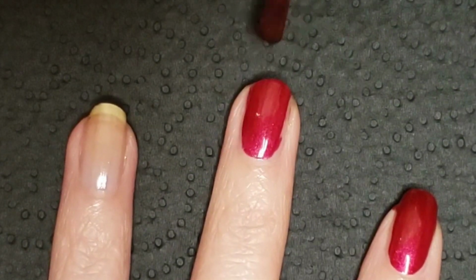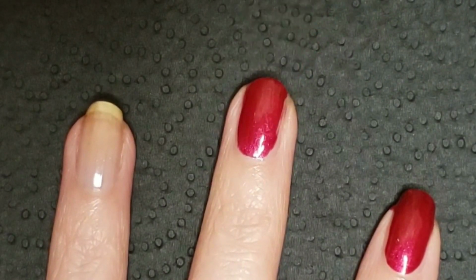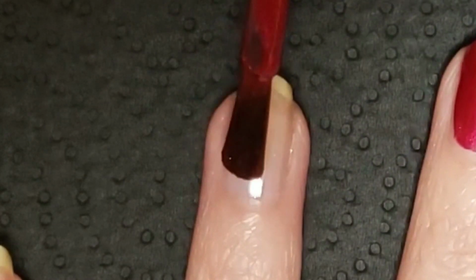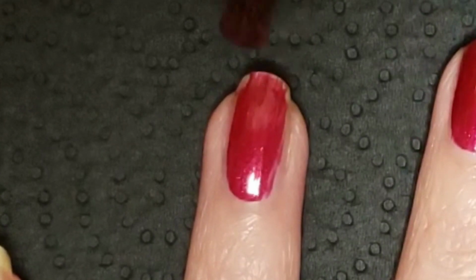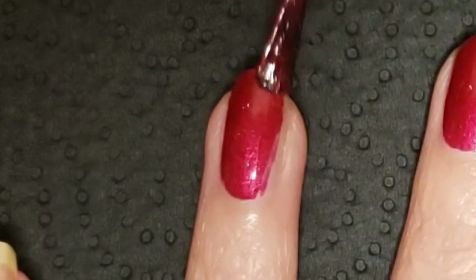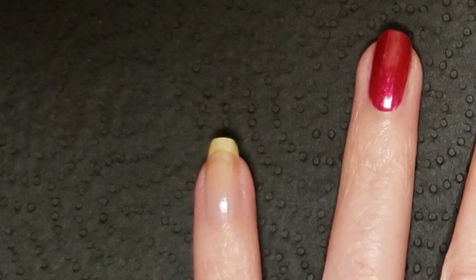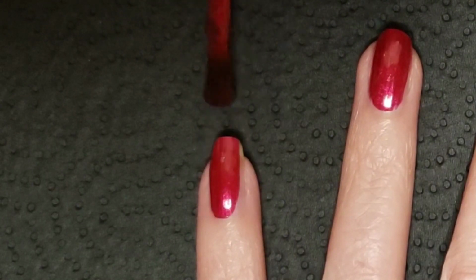So far the formula is nice and smooth and goes on very easily. It also has a pretty easy brush to use. It's what I would describe as kind of a medium-sized paddle brush. So this might end up being a one coater, but I'll probably go ahead and put a second coat on anyway.